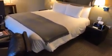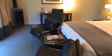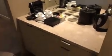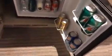So this is the bedroom. I've got my own private patio out here. Got a desk. You can order room service on the iPad there. And then they've got kind of a bar area set up here with an espresso, a kettle, everything you need to make coffee and tea. They do have a complimentary, this is included in your stay. He said everything in the mini bar, it's all non-alcoholic.